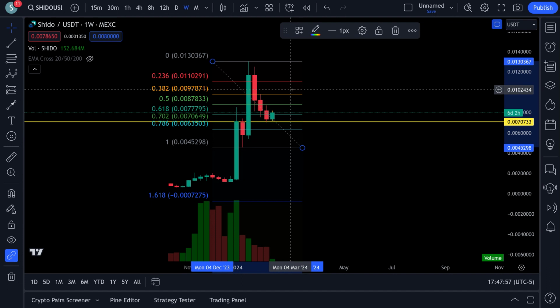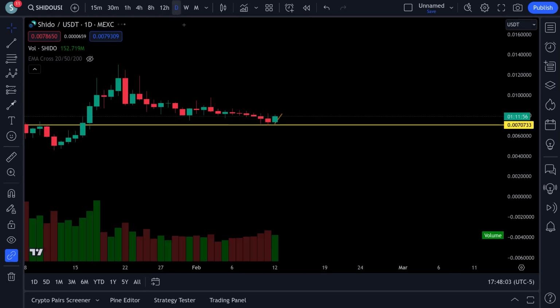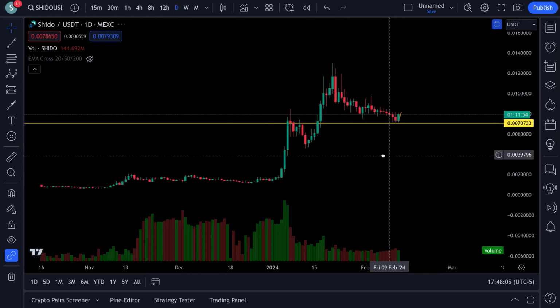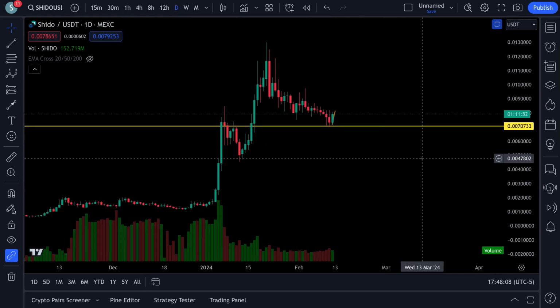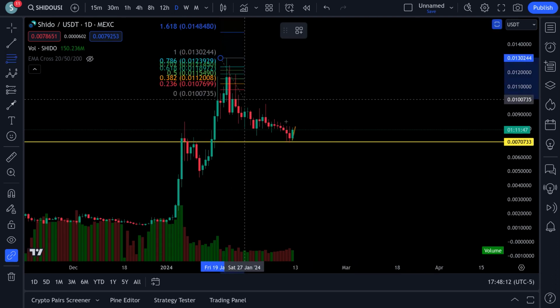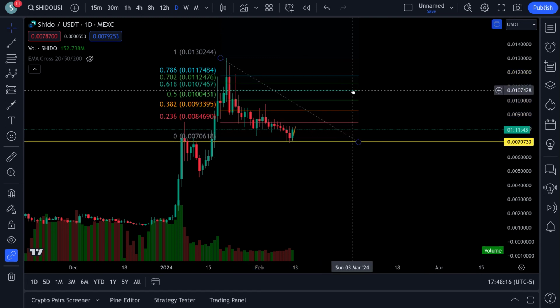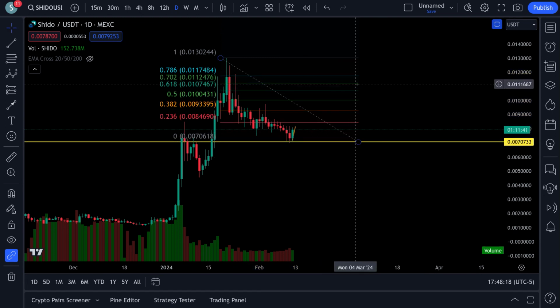All right, where would I expect a retracement to come in on this thing? Well, out of this whole move, let's go out to daily. You'd be looking for a retracement up to these areas, possibly up here. Let's get a fib on here, and look, back up to 10.7 to 11.2.